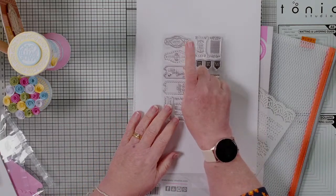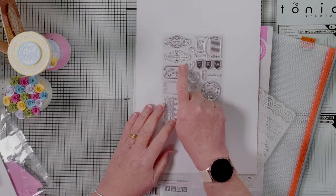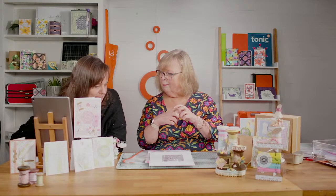Absolutely. And you've got handmade with love, stitched with love. So these could be stamped onto fabric and sewn into your projects as well, couldn't they? The handmade with love would make a lovely little back for your cards as well. If you're selling your cards, it's really important that you put your contact address on, or just a telephone number.